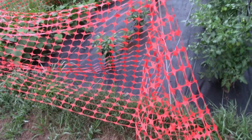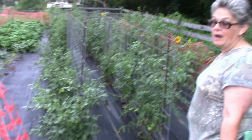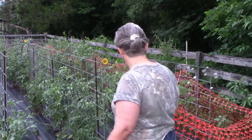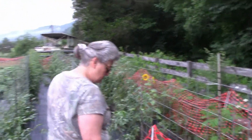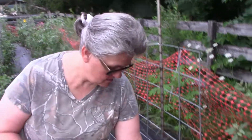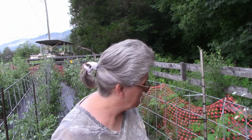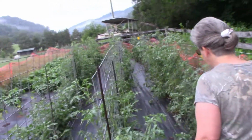This barrier is kind of a deterrent for deer, but rabbits, however, they have a highway that they have chewed through here. It's just ridiculous. But what are you going to do? See what I mean? Before I plant again, I plan on having a little bit better wire on the bottom of this. But here are my tomatoes.